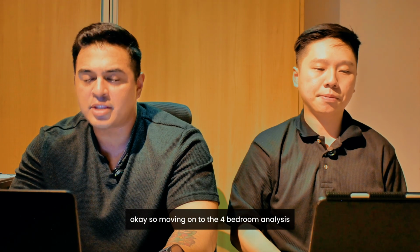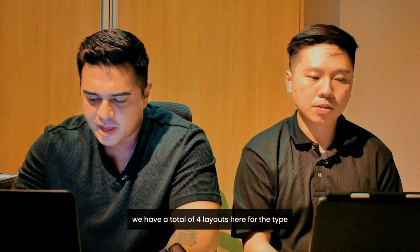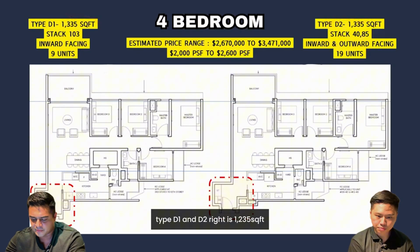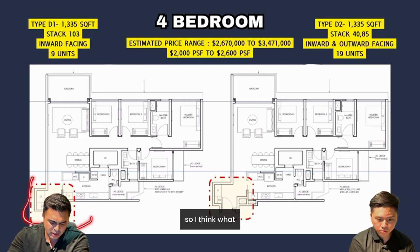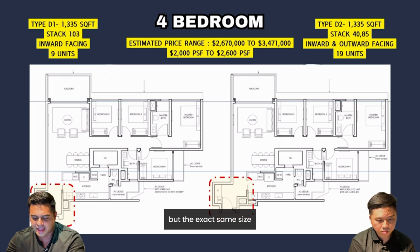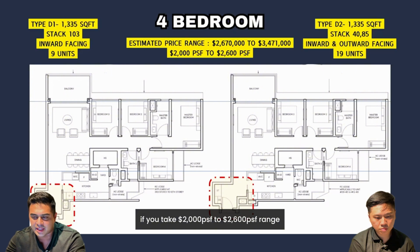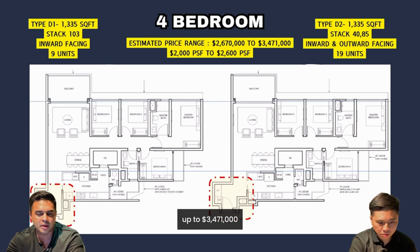Correct. Okay, moving on to the 4-bedroom analysis, we have a total of 4 layouts here for the type. Type D1 and D2 are 1335 square feet. If you take a look, the key difference is actually the foyer. So what we feel for this project is mainly the foyer difference. The exact same size. If you're looking at the price range, taking 2000 PSF to 2006 PSF, you're looking at about 2.67 million up to 3.471 million.